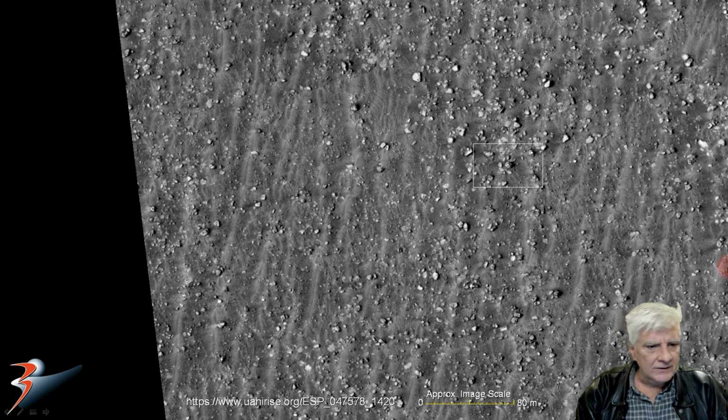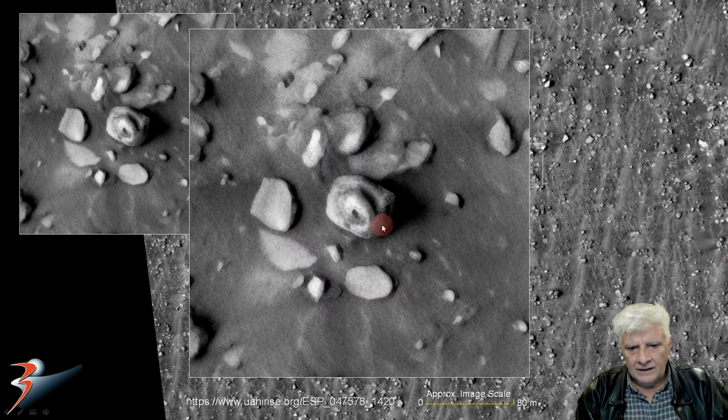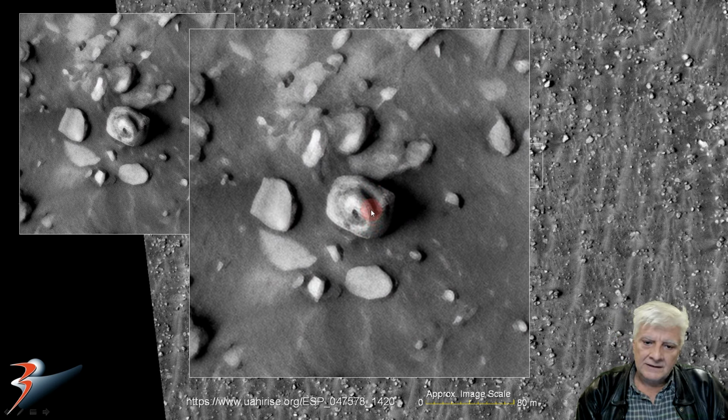Right, up next we are zooming in on the item over there, about 10 meters in length. Looks like a block with a wheel, or an object that looks like a wheel embedded in it. Almost like a millstone. Check out the hole there in the center. Also looks like that there is open on the right hand side. This is a very strange feature. We've seen discs embedded in larger items on Mars in other photographs as well.